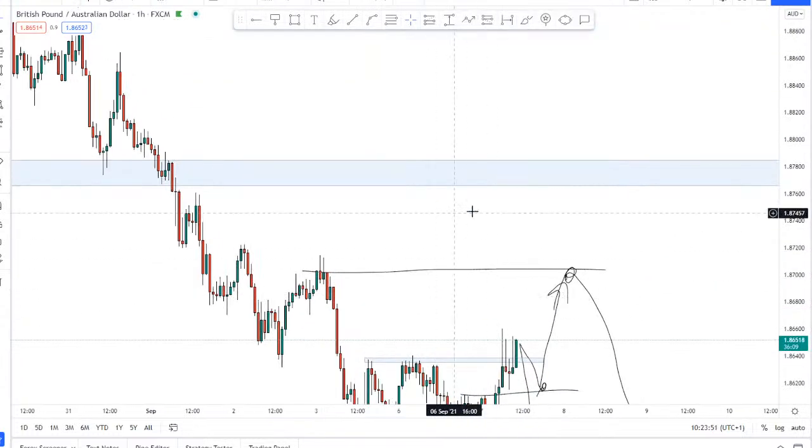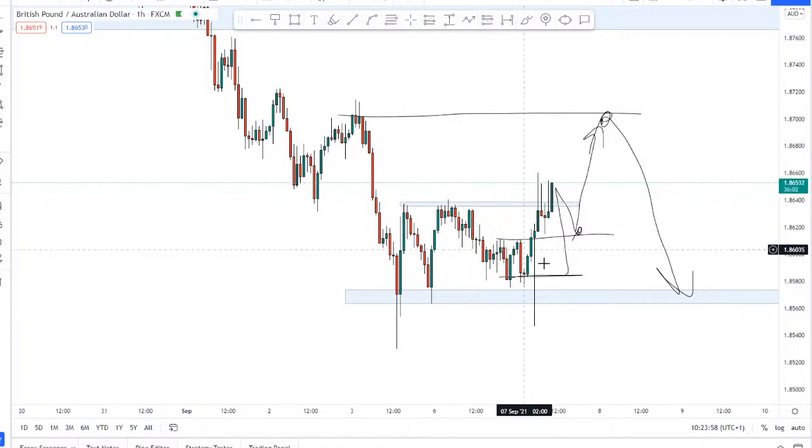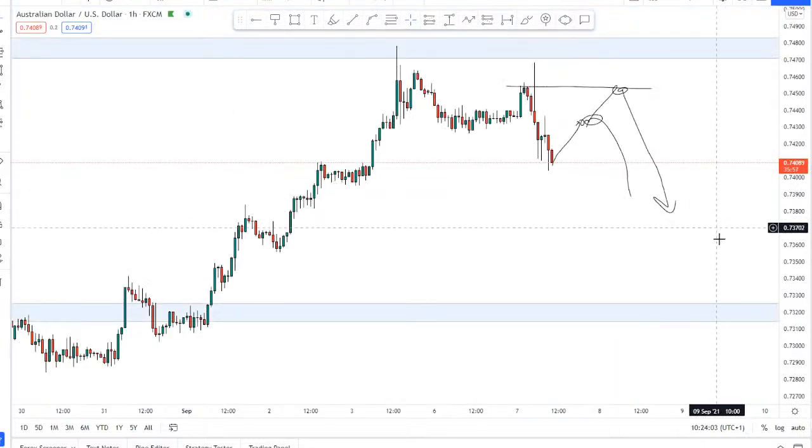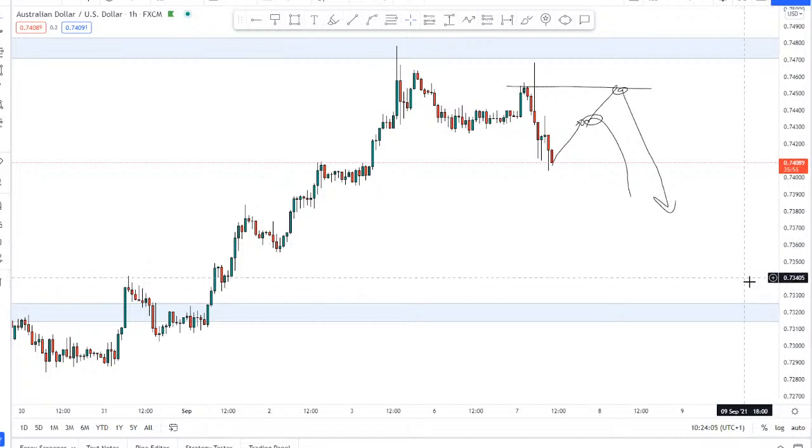1.87, and if you can break through that, back into that daily area that I was talking about, around the 1.87800 mark. So yeah, Pound AUD does look good for buys, and AUD does look good for sells, but we do need to see that pullback to get some entries.